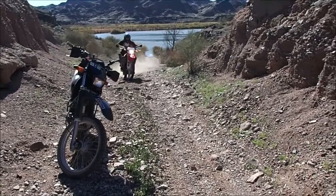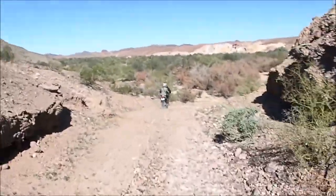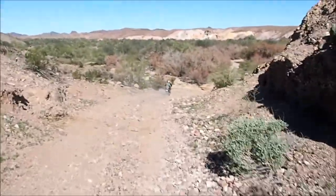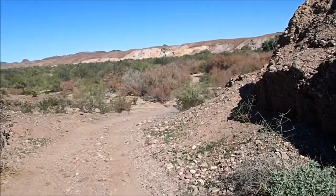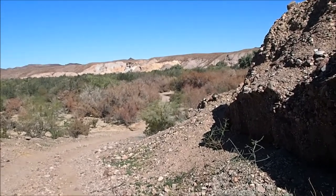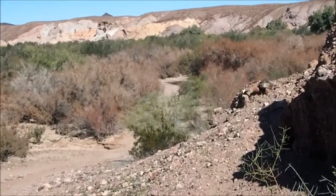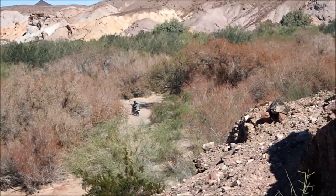Here's Lou and Chris leaving Clear Lake. I better get out of the way. Watch him lose a little control in that deep sand down there.